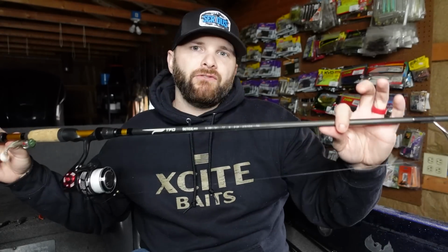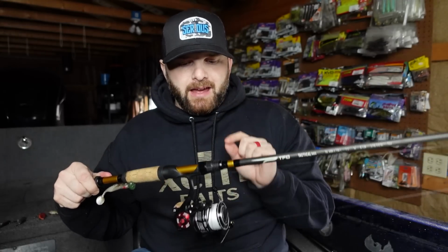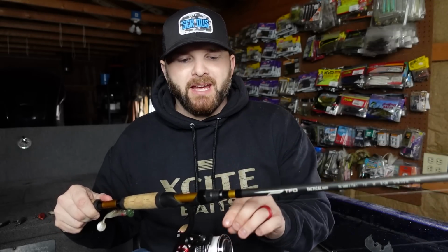It's going to have a lot more tight action than your big boot tail styles, so that's what I would recommend. Then I'm going to be throwing that on a 7'3" medium tactical bass TFO rod. I have 10-pound test braided line to 8-pound test fluorocarbon, especially if I'm dragging that bait on bottom. I'm going with a little bit heavier line.